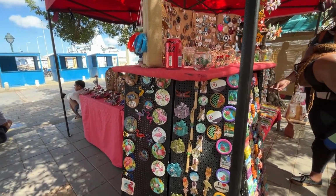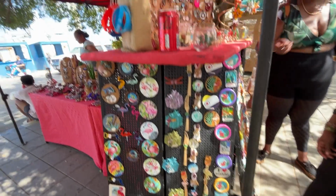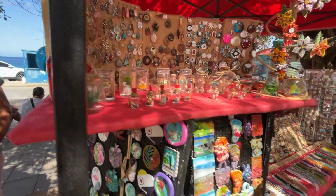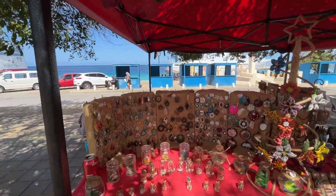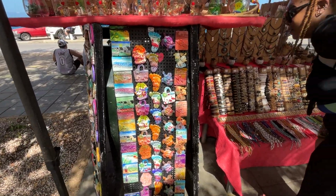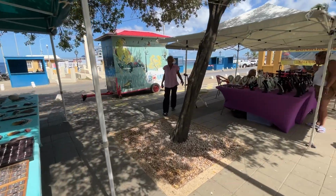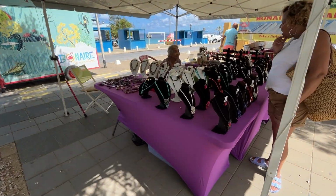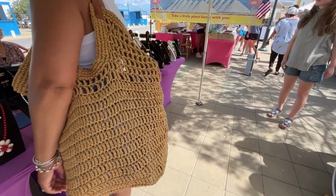We have some earrings. She's not gonna put this magnet on her ring. Oh, she's not? Excuse me. Let me get a magnet. Alright. We have jewelry here. And we have a lot of jewelry over here. Some matching earrings.